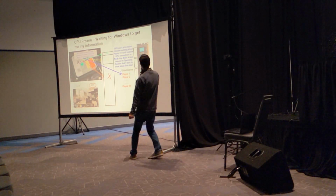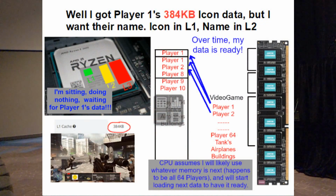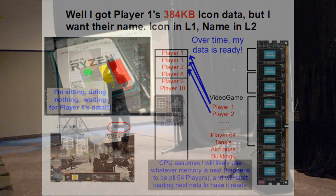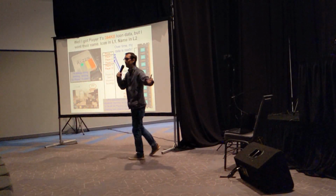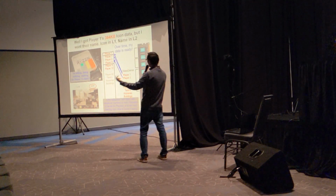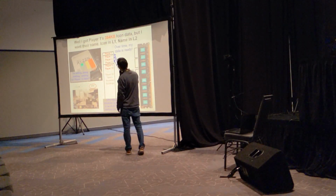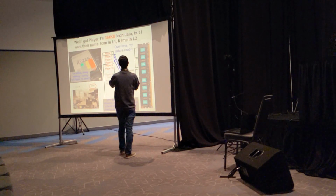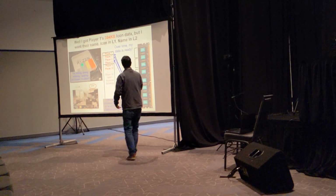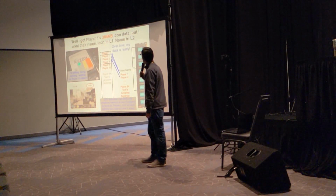So again, we do the fetch to player 1, and eventually it's going to load in. Again, I told you guys, there's 384 kilobytes of cache in the L1 cache, so literally just our icon can fit there. And this takes time too, right? We've sent a request to the OS, it's got to go all the way through this electrical wire, all the way to RAM and back, and it's going to start loading this memory one by one. As that happens, it's going to start loading other data sequentially as well, because it's going to assume that I'm going to start using all this extra data as I go on.